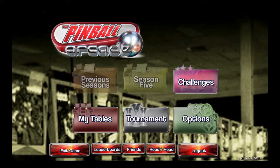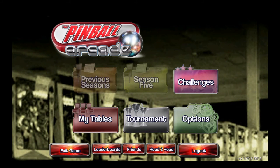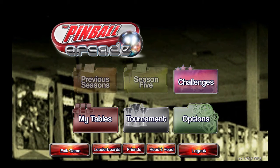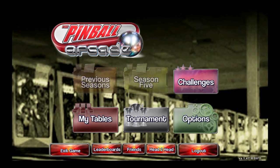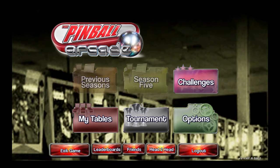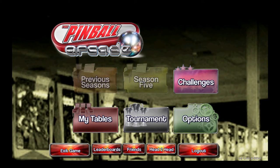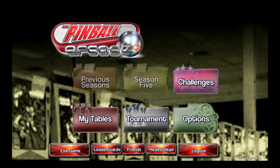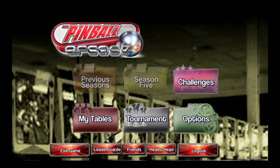Again, Pinball Arcade is not about original tables. I don't think they're ever going to have 100% original tables, although who knows, I may be proved wrong at some point. But for right now, this is all about the classic stuff. And again, growing up, I loved some of these tables. I remember playing stuff like Terminator 2 and Star Trek TNG in arcades around where I lived. So being able to get that experience, and for one thing, free, makes things a lot better.